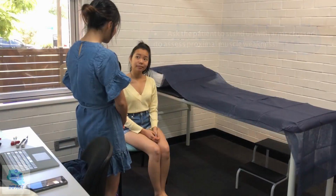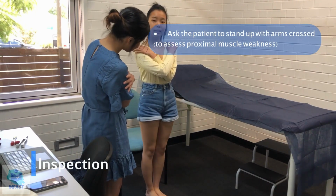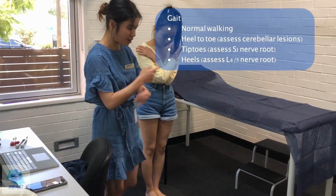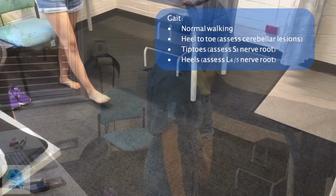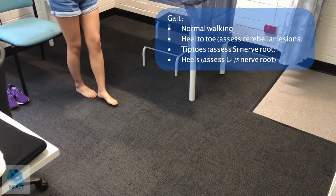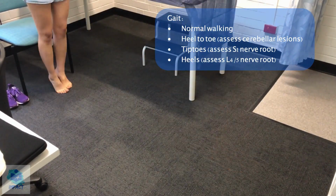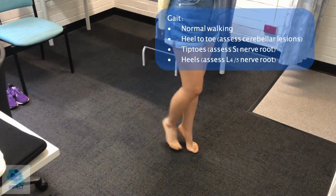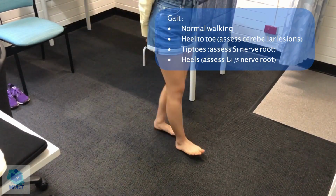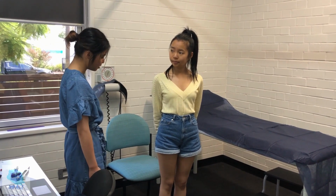Okay, so now can I get you to cross your arms and stand up for me? Yep, so no signs of proximal muscle weakness, which is good. And can I just get you to walk normally up and down? Yep. So I didn't notice any signs of abnormalities in the way that you walk. No signs of S1 or L5, L4 lesions either, so that's good.